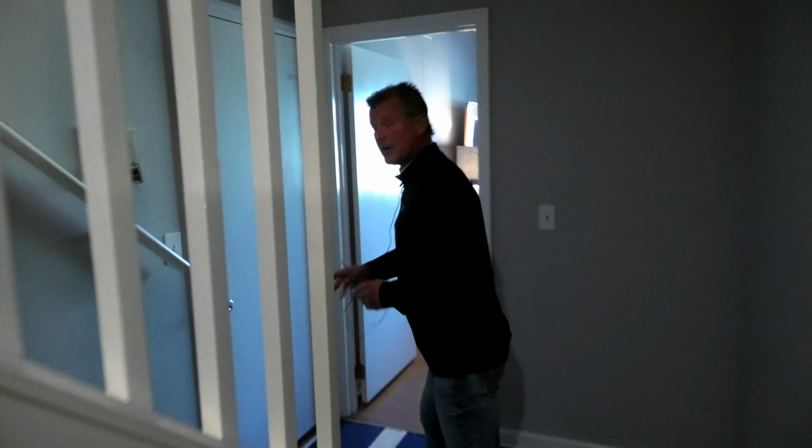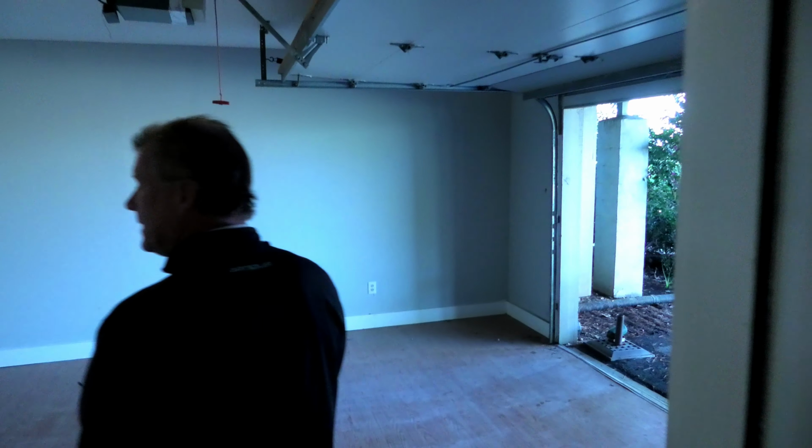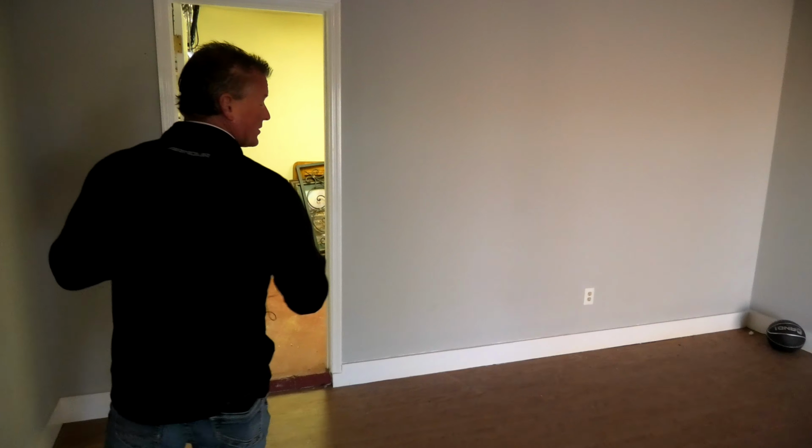Believe it or not, when I was a club manager here at Keowee, I actually lived in this unit. We had both chefs and two bartenders and myself.